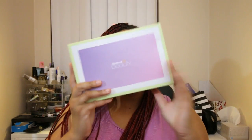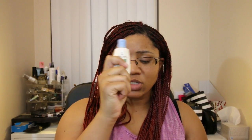Next, let's do Walmart. Walmart Beauty boxes are seasonal, so they come out every 4 months, and they're only $5. The Pinch Me boxes are completely free. You don't pay for shipping or anything. So, first thing in here is the Aveeno Daily Moisturizing Lotion, Sheer Hydration, which is always good to have a little travel size of lotion.